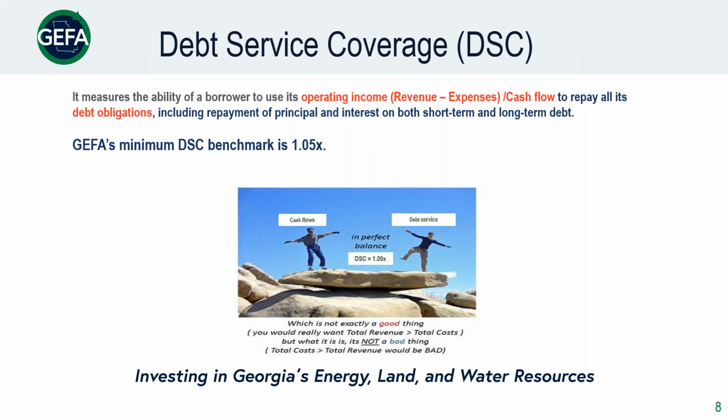In the image on the screen, if the cash flow is $100 and the debt payments are also $100, then it is a perfect balance. It's 1, which in a way is not good, because if something happens and the borrower's expenses go a little over what they projected, then their debt service coverage will go down. Not only that, they will not have enough funds to pay the debt, which is not good. Therefore GEFA would like borrowers to have an extra $5, symbolically, so they can use it as their emergency funds.